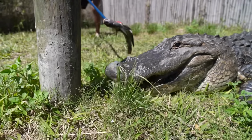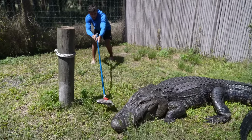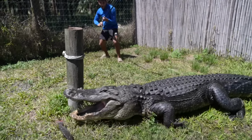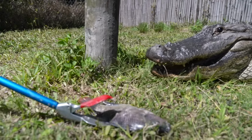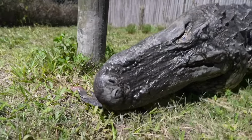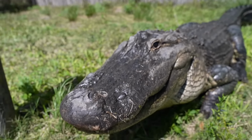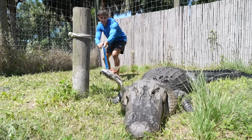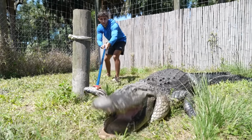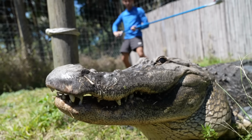Whoa. Oh, he's out. He's out big now. Big boy. What are you thinking, big boy? Oh, dude, bro, he is so strong. Chobi. It's actually insane. Big boy. You happy? Look at the size of this gator. Touch his face. I'm low-key so scared of him. That's why we use really long tongs. Oh my God, he's strong.